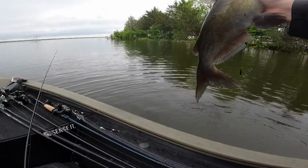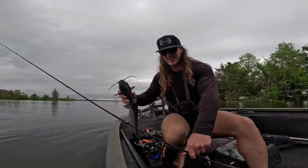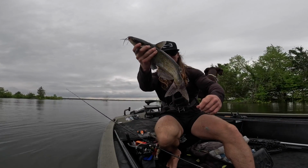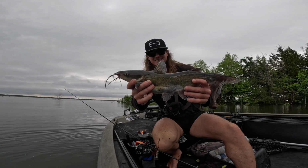Well, another catfish. At least there's another fish on the boat, guys. Old Bodark's got some channel cats, that's for sure. He ate the little Bellows Stick on the drop shot. Not a bad looking little catfish.